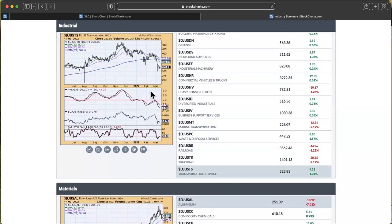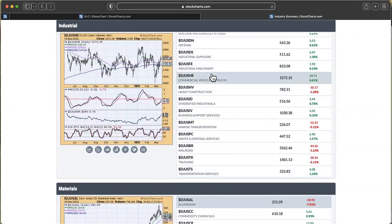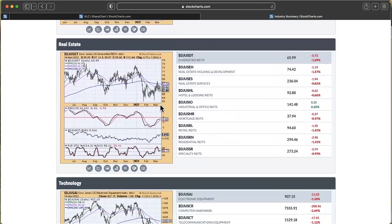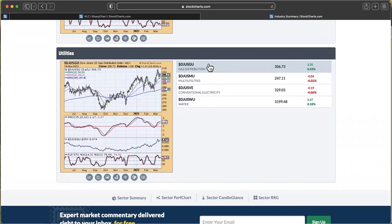So really, when it comes to industrials, there's three areas: industrial suppliers, commercial vehicles, and heavy construction. Those are the areas that I like in that sector. And next up, we're going to look at utilities. Utilities have been pretty obvious as far as some of the areas to invest in here.